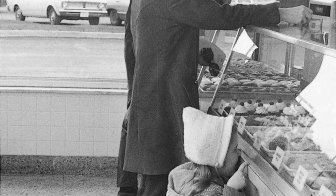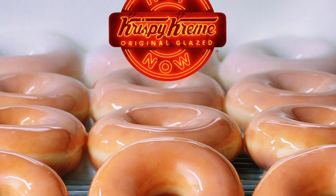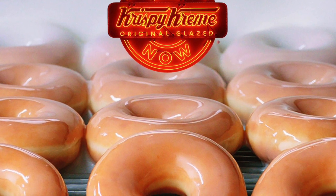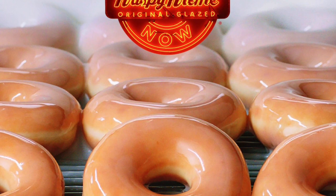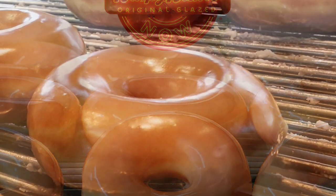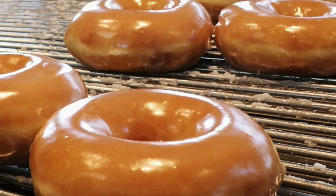It's important to know Krispy Kreme donuts taste better at a very specific temperature. After frying, the donuts are bathed in a cascade of glaze that's 120 degrees Fahrenheit. The glaze cools and sets as the donuts make their way to the end of the assembly line, which is when they are perfect for eating.